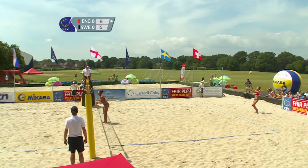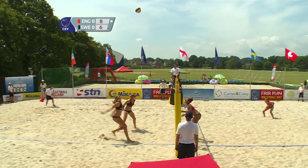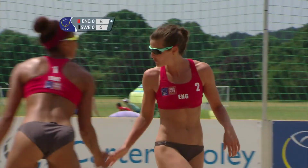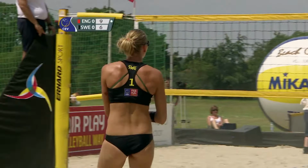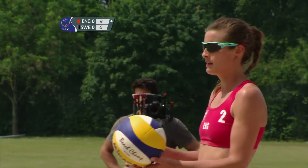Dampney with the serve. Well, it's an unforced error from Lundqvist going cross court. She had plenty to work with. However, put a little bit too much on the ball. So England now with a 3-point margin.